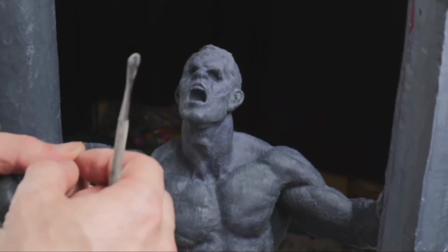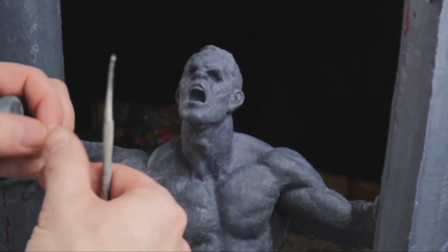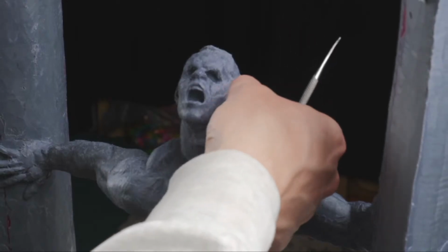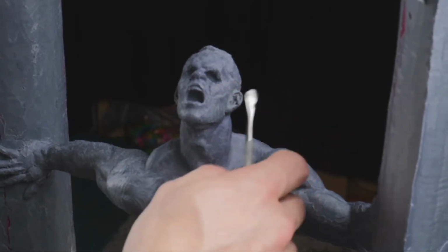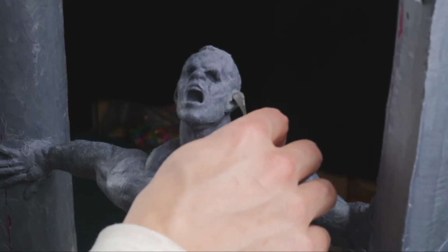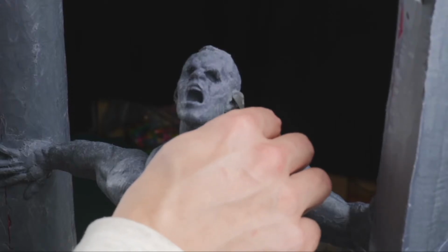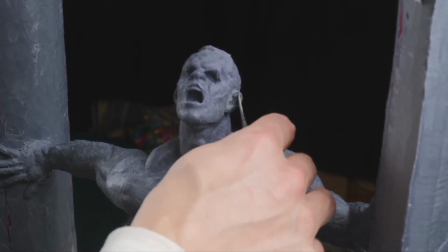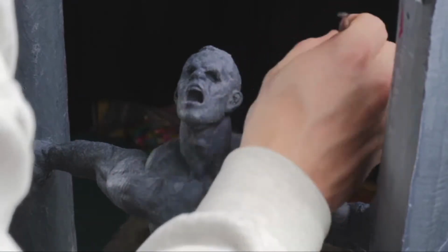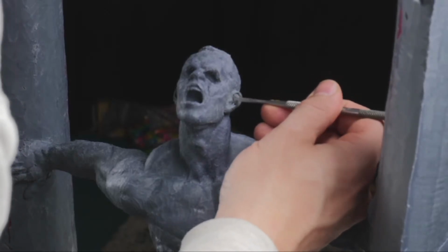Says I can see the sculpture. Good. Well, that's good. Yeah, it's just sometimes I cover up where I'm working with the tool or with my hand. And it's like, oh. I try not to do that too much, but sometimes I do.